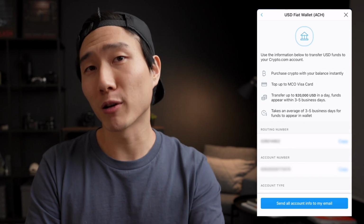You're going to click on details, and then it's going to show you a routing number and an account number. What you're going to have to do next is log into your bank account, click on transfer, and you're going to be able to transfer funds from your bank account into this account. It's going to ask you what's the account number you want to send it to and what's the routing number you want to send it to. Copy and paste it, and then in about a day or two, funds will arrive into your card.